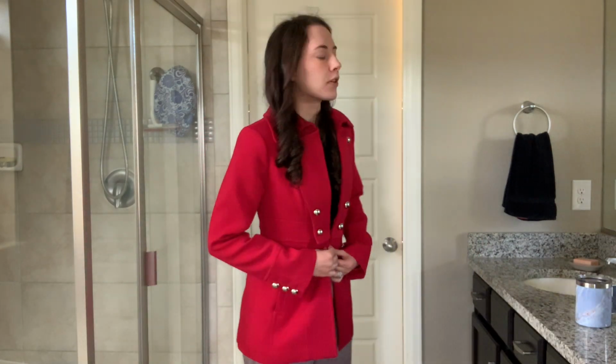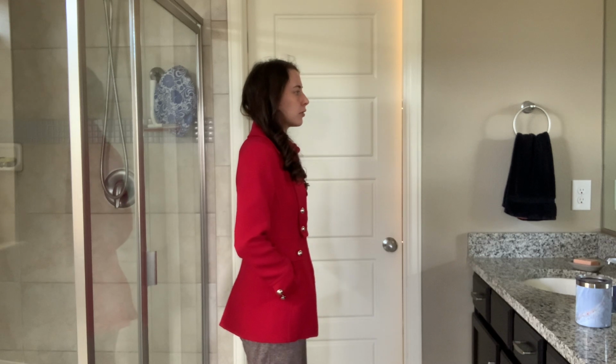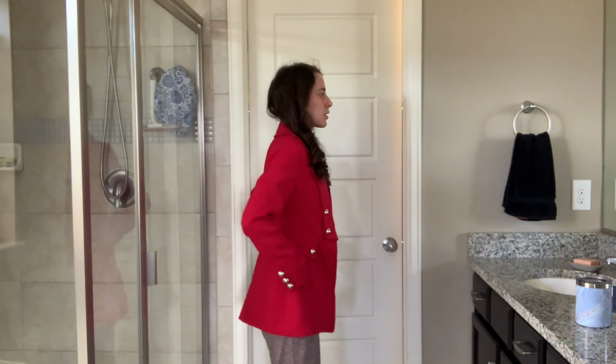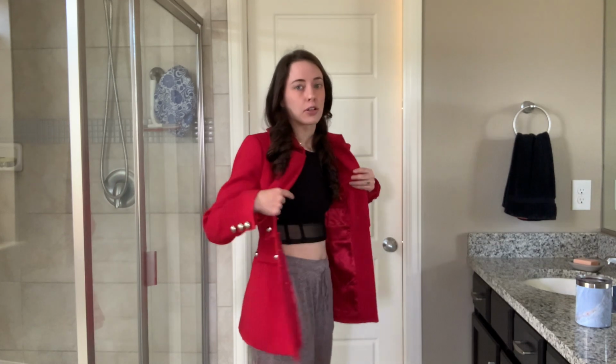But I've noticed that the state that I live in is not always frigid cold in the winter, and this would certainly work well in the fall to have an open jacket moment. This is also incredibly well made and one of my favorite colors.